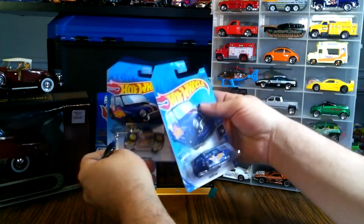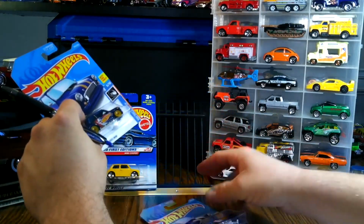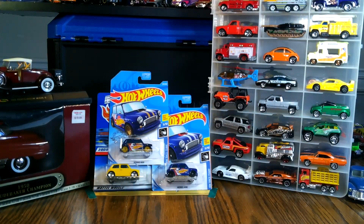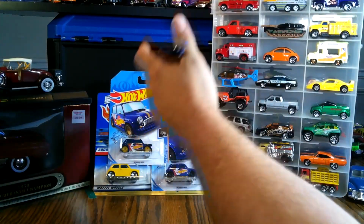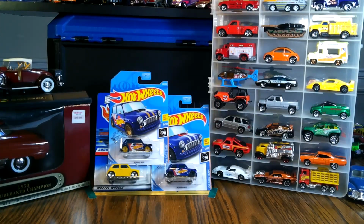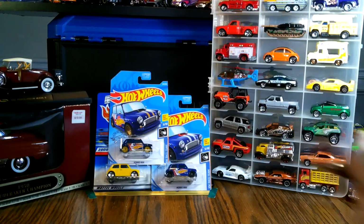And also, what is so cool are the colors of these two 2019s right here. The regular is just a blue color, but the Super is a Spectra Flame color. It's a beautiful color. So this is a Spectra Flame blue, and this is a regular blue. Dad, when we found the Super Morris Mini and the regular this morning, this was incredible. And we said, Dad and I talked, we got to find the original.